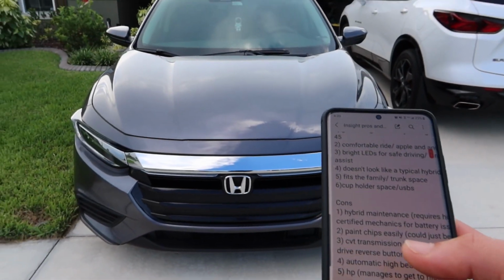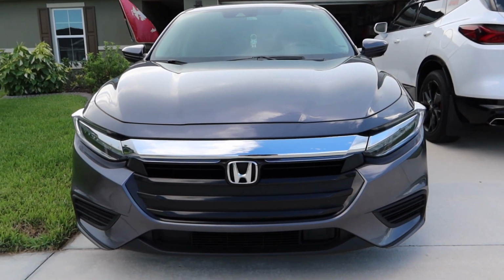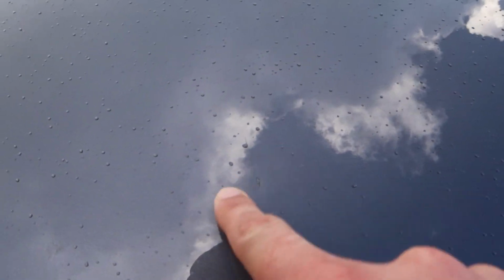Alright, number two on my list is the paint chips. Hopefully this is just my car. Hopefully it's not something all Honda vehicles have, but I've realized this car's paint is chipping pretty easy. This is just something within the first 2 weeks of ownership.